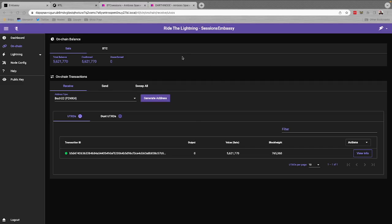Okay, so it's been some time. I hit refresh in my browser and I can see that my on-chain balance has now increased. I've got around 5.6 million sats, which is about 0.056 Bitcoin. And you can see the UTXO down below, the little green light. So it's all confirmed. Everything's ready to go. That means these funds can now be utilized in the opening and establishment of Lightning channels so that I can spend out from my node.